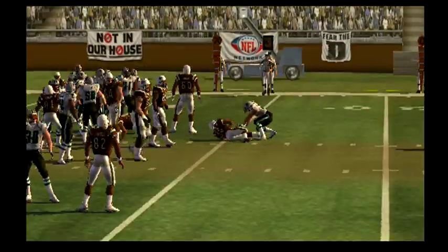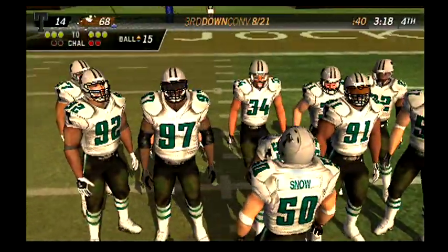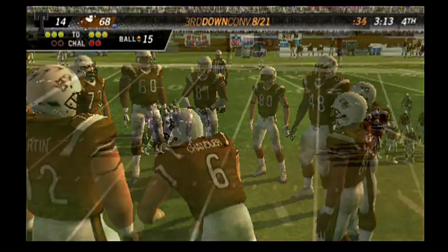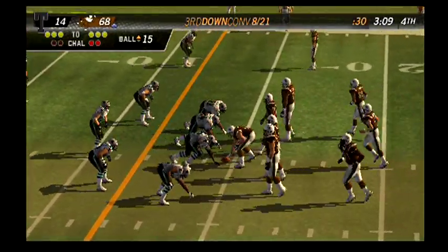Brought down behind the line for a short loss. They're trying to find some room in the middle, but there was no place to go. He brought some extra guys up on the run blitz. They got penetration, and they shut the play down. Ninth play of this drive. They're inside the 15.